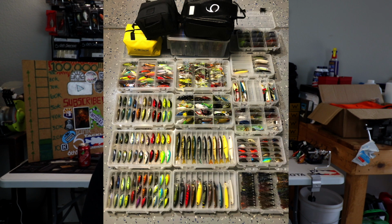Check out all those hard baits, man. He's got a box full of Whopper Ploppers. He's got glide baits. He's got jigs. He's got freaking crankbaits on crankbaits on crankbaits. Everything nice and organized. 6th Sense soft boxes. He's got deep boxes. He's got spinner baits. He's got top water poppers. He's got everything. This is an awesome submission, dude.